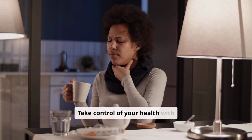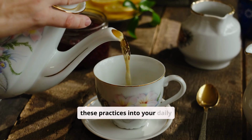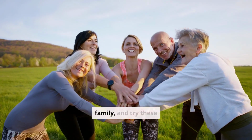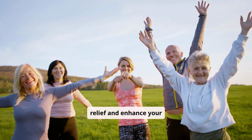Take control of your health with these effective home remedies. By integrating these practices into your daily routine, you can naturally alleviate sore throat discomfort. Share this knowledge with friends and family, and try these remedies today to experience relief and enhance your well-being.